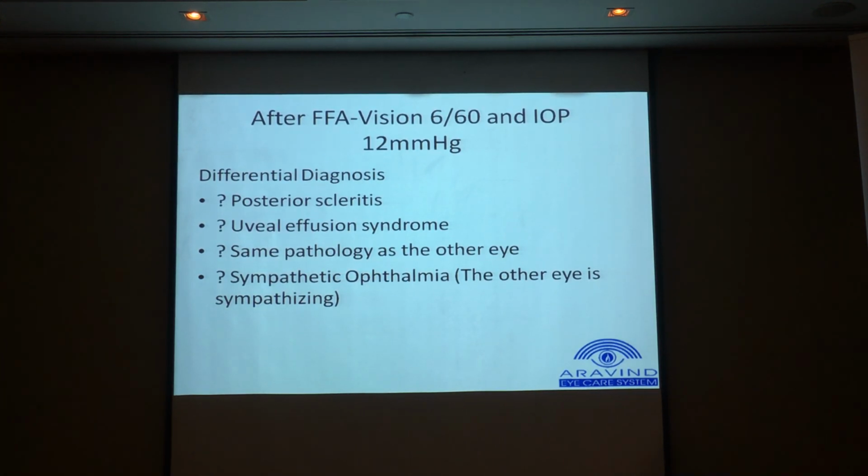Does the patient have any symptoms? But one thing you can always do in all these posterior uveitis patients is enhanced depth imaging OCT to pick up the choroidal thickness. Nowadays with swept source and different kinds of OCT, you can really see the choroid much better. In this kind of case you should always document how much your choroidal thickness is, and that can be useful.